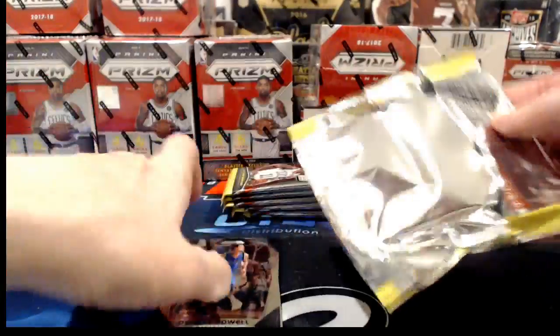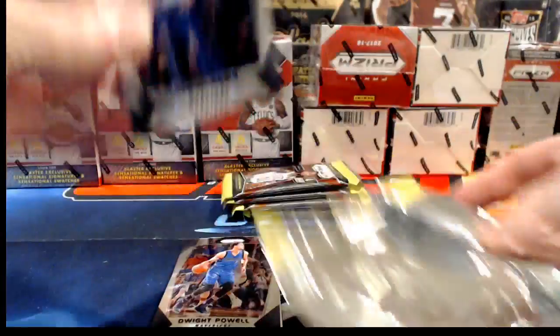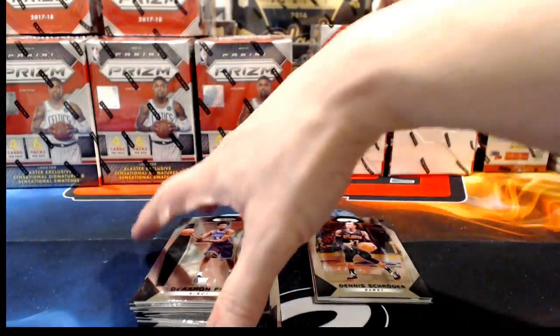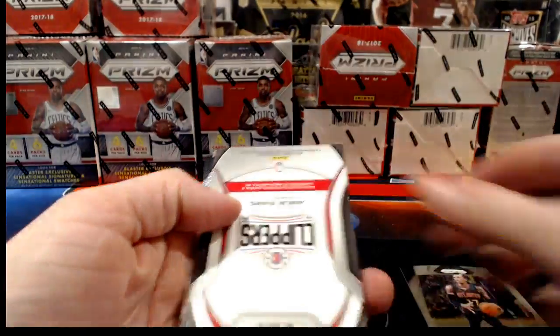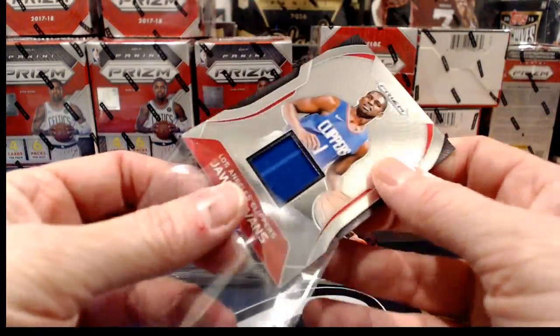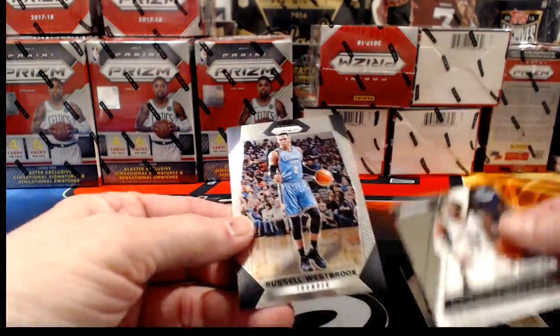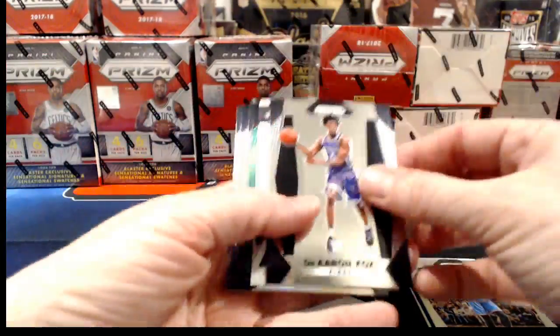They announced another new basketball product today. So we've talked about before Dominion, and it's high-end, priced similarly to Spectra. And then Essentials, which is priced similarly to Select. The newest one today is called Cornerstones. And it looks to me like it's taking some elements of a couple of different products. Juwan Evans and the Clippers, and that jersey relic.